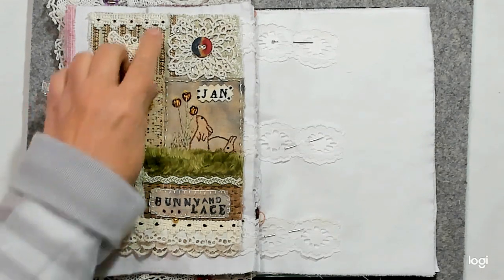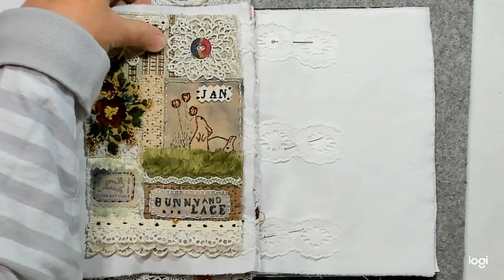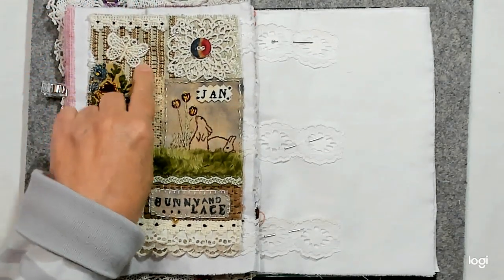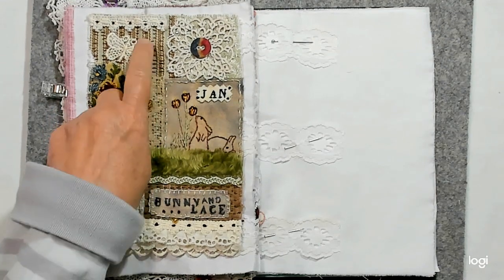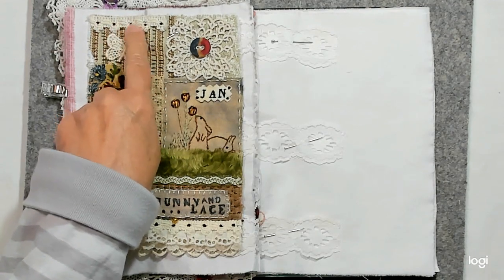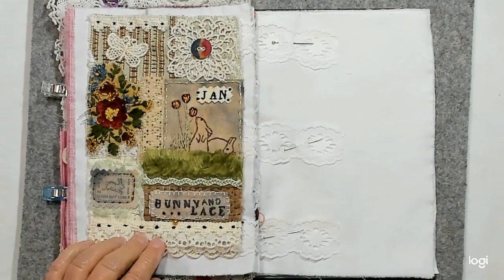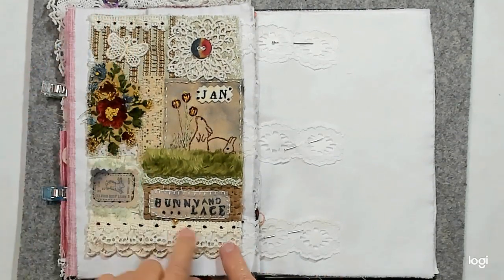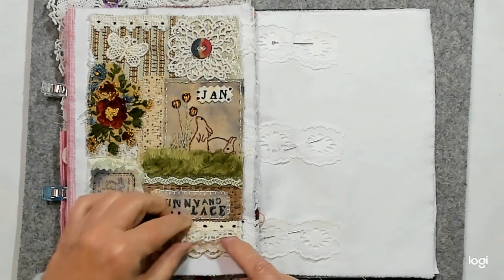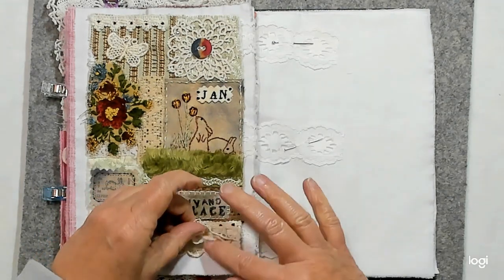Let's see what else. I used some ticking. This is bunched up because of the pins in it, but I used a little piece of ticking here and some vintage lace up here with little French knots I put in it. And I used a piece of that same vintage trim here. I did 3 layers of different vintage trims on here.